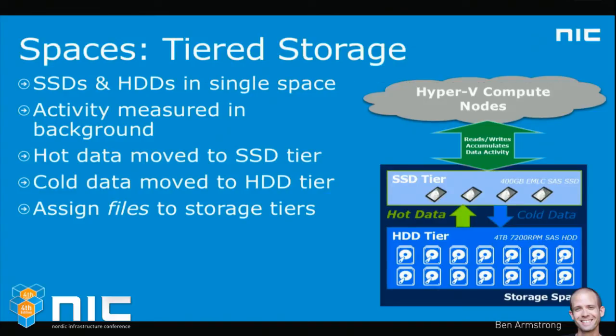Because the reality is, if you think about most virtual machine infrastructure, you have a lot of data in virtual hard drives that's only read or written to occasionally, where having that on slower storage isn't really an issue. And then you have your critical sections of data. Tiering allows you to optimize that and make sure that you get great performance without having to spend a huge amount on SSD storage.